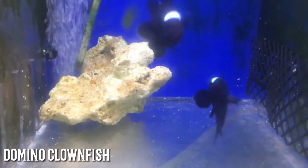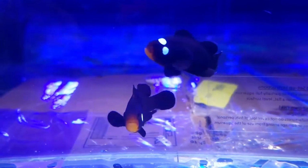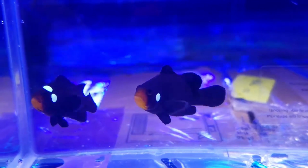Having this 6th fish will indeed cause a domino effect. Meet the Domino Clownfish. The Domino Clownfish gets its name from the white spot contrasting with its dark black body. Occasionally, this spot will grow into a mist bar that surrounds the head. The brown snout of this fish is the sole additional color. However, the presence and strength of this color can differ.